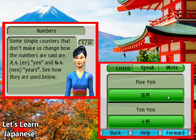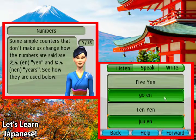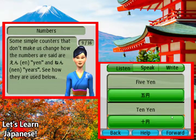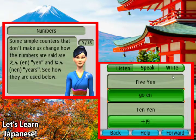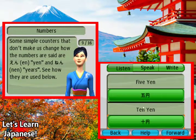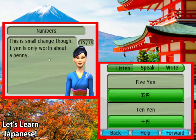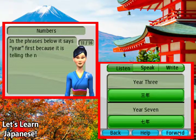So, this is Go-en. Ju-en. So, en, or yen in English, is currency. So, to say 5 yen is Go-en. Ju-en. And these are actually also the kanji, as opposed to the hiragana that we were seeing earlier. This is small change, though. That's still kind of accurate exchange rate. I mean, it's a good, like, estimate, at least.